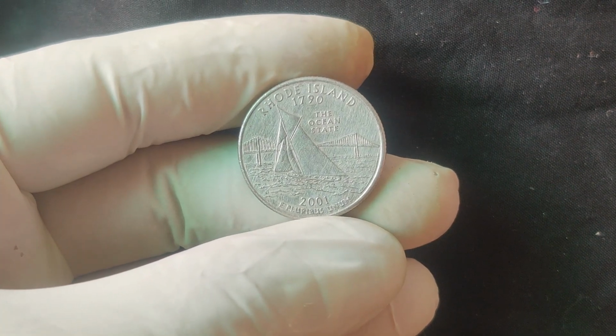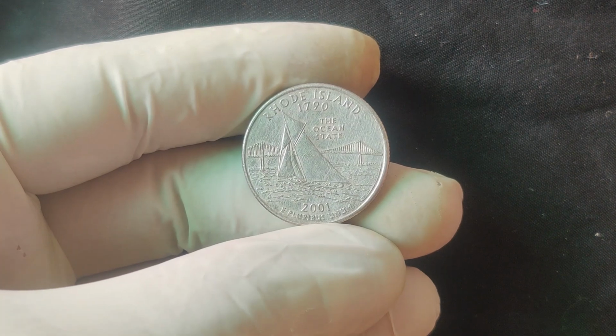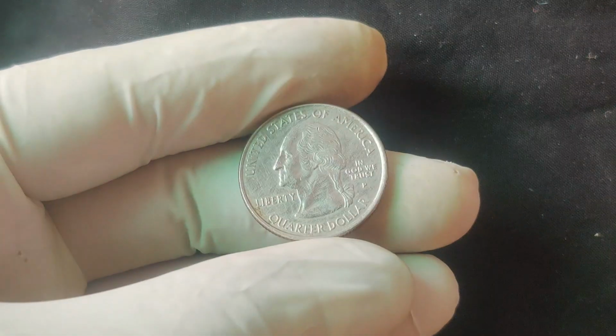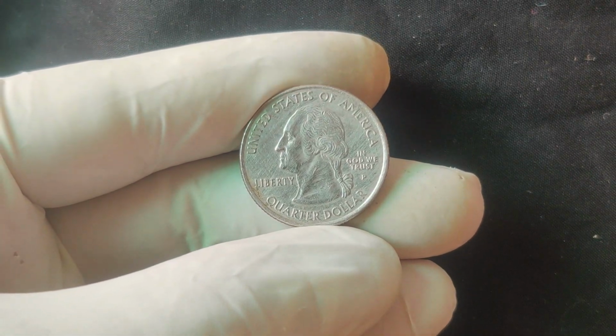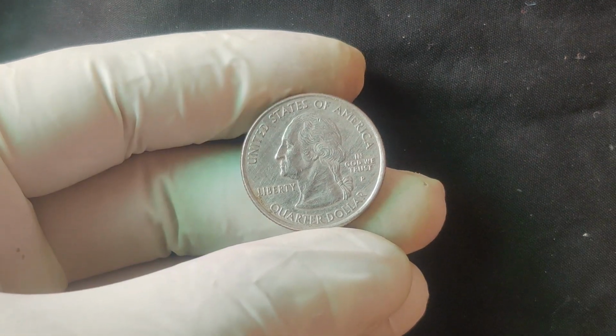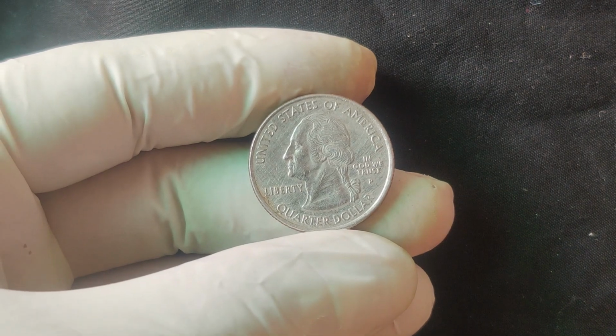Here's a quick checklist. 1. First, look at the year and mint mark. You want a quarter from 2001 with a P for Philadelphia. 2. Next, check the color. If it has a golden tone rather than the typical silver appearance, that's a strong indicator. 3. Finally, weigh the coin.